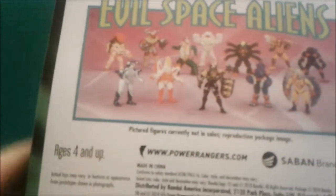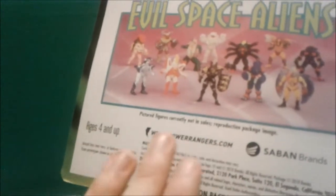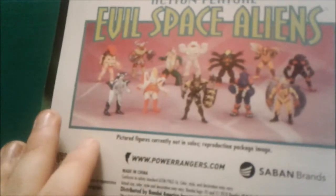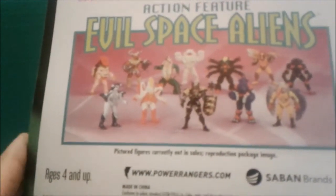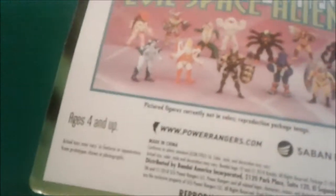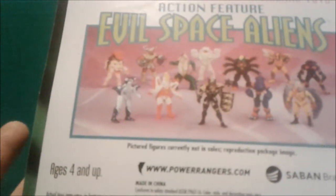Now the only difference is that there are different legal titles on the bottom there, and for the evil space aliens part, it does say that pictured figures currently not in sales, and reproduction package image. Which is to say that, well, unfortunately, there's no evil space aliens to date.